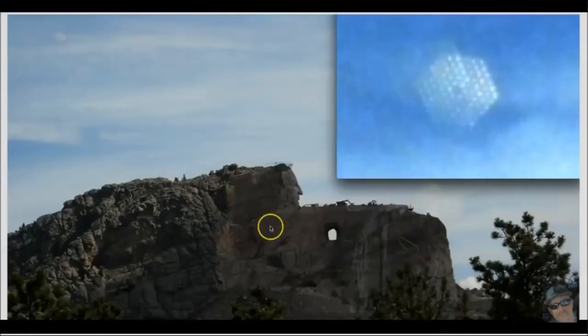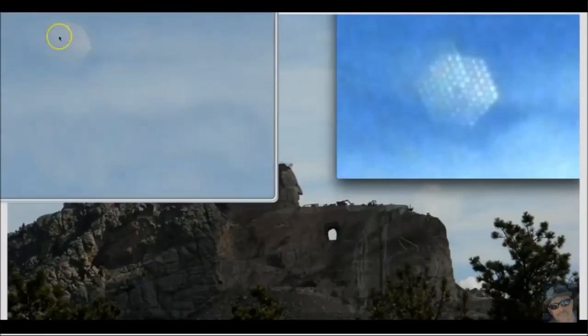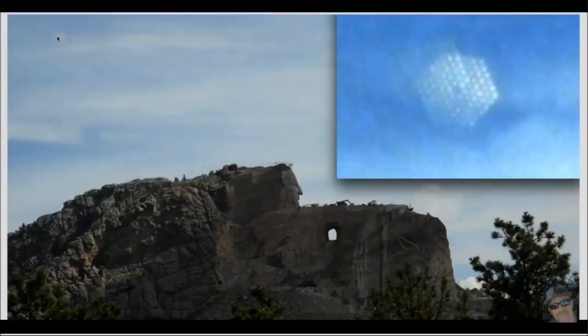Remember a few weeks back, a photo surfaced. A gentleman sent it to me from Crazy Horse, South Dakota. And in the photograph, a hexagon appeared in the upper left-hand corner. He didn't notice this hexagon until many weeks after the fact. There was no direct sunlight involved in the photograph that could create maybe a lens ray or a glare. It was just a simple photograph, and this hexagon appeared in the sky. He sent it to me to look at.